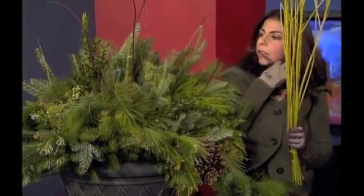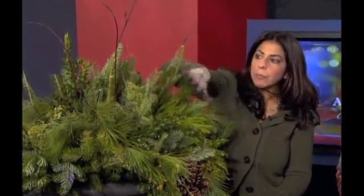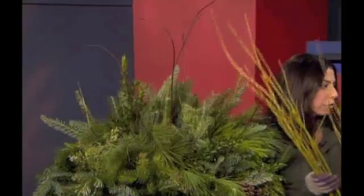They are. Now, once you have your base of greens, let me just flip-flop this out fast. Move this over. I'm destroying the set. Generally what I do is I add some more height to the container. Again, like a floral arrangement, you want to start with your largest in the middle and then work outward. Now this is yellow twig dogwood.